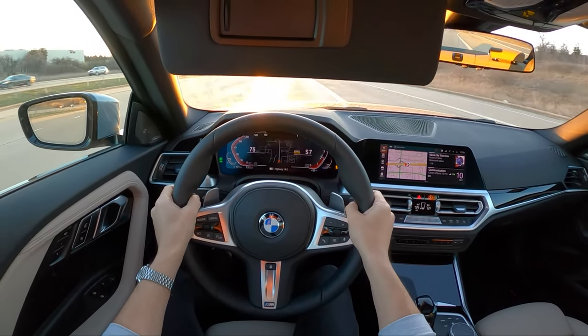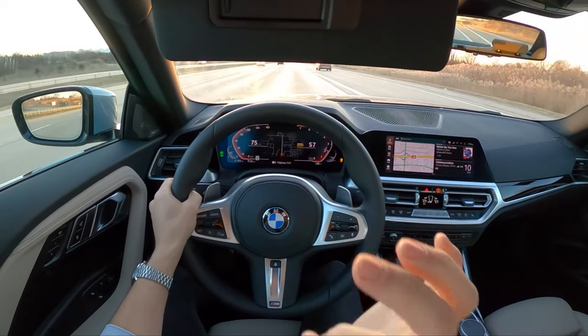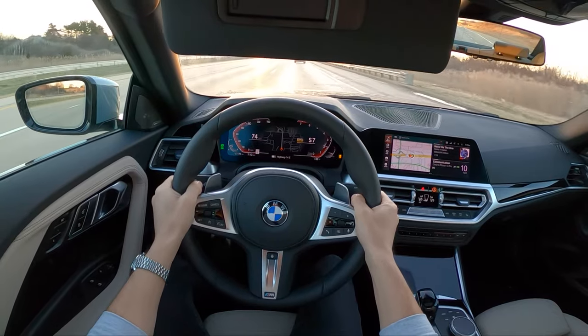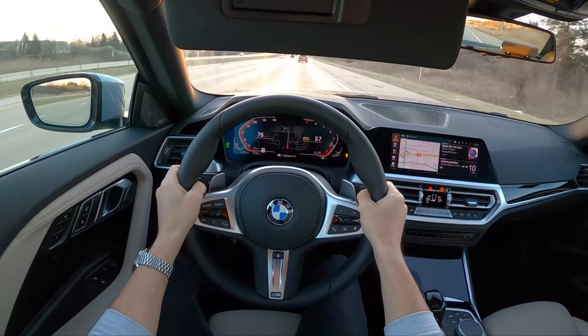I think it handles better than my BRZ. It hides its weight. It's just perfectly tuned. Turn-in is really sharp. There's a ton of mechanical grip. You get a decent amount of steering feel and communication through the chassis, and it's very adjustable and very neutral at the limit.